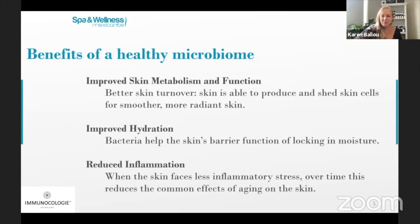So what we do want to do, though, is reduce inflammation here. When the skin faces less inflammatory stress over time, this reduces the common effects of aging on the skin. So the more that we can reduce the inflammation on the skin, the more that we can get the skin healthy, the more that we are anti-aging the skin. So I tend not to want to use the word anti-aging. The reason for that is, I feel that if we have healthy skin, a healthy microbiome, then we end up with the anti-aging happening and occurring every day for us anyway, because it's through that hydration of the water and the oil, balancing it, keeping the skin at what we call a very healthy state. And again, that occurs also through the gut.